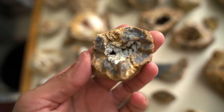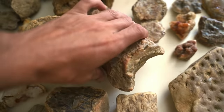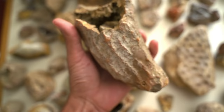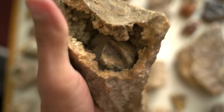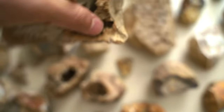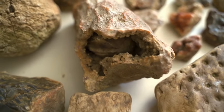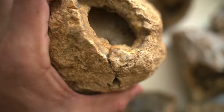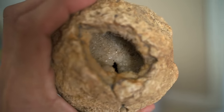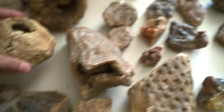This one here has some weird botryoidal formations. Got this weird horn looking thing here. We don't even know what that is, but it has some type of weird giant crystal that's kind of worn down inside. It's kind of cool. A cornucopia of love. What? All right, check this one out here. Crystals all in there. See that sparkly? Amazing. What else do we have?